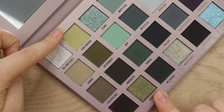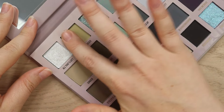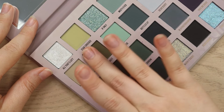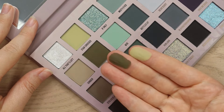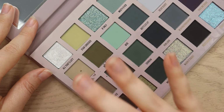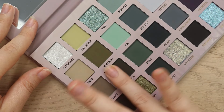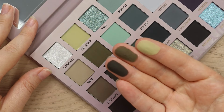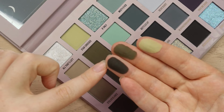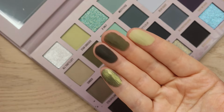Next we have an even more green column. So we've got Star-Crossed, which looks like a pale, kind of spring green. We've got Bittersweet. I would describe as a true olive matte. Unrequited. I don't know if you can see the shadow, it does have a little bit of fallout. They're a little bit soft, so definitely make sure to tap off your brush before you go in with these mattes. But this is a very deep, deep brown, I would say. And then we've got Remorse, which is a deep olive metallic.